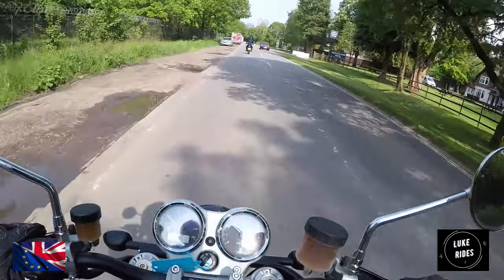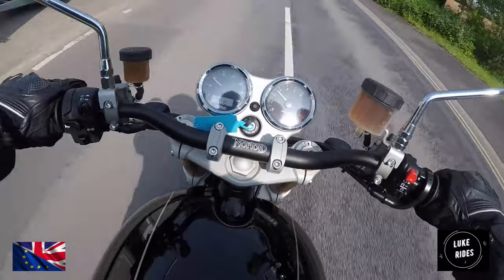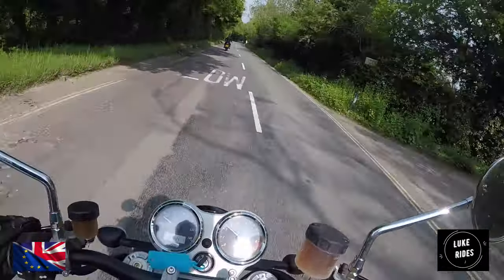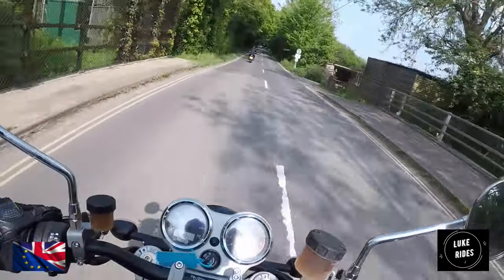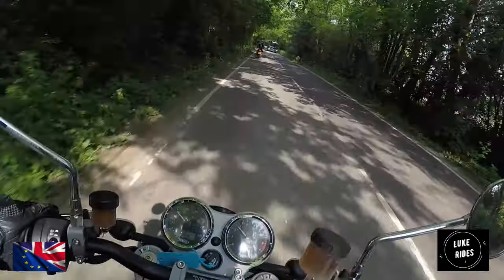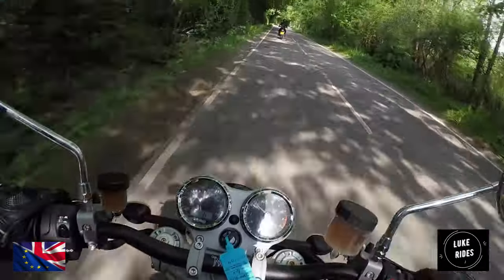Halogen light, standard indicators, so no LED. At night the headlight should be pretty good, but it's not LED, so it will do what a halogen light does. Will you get noticed on this? Yes, because it's got the beautiful classic hark back to the naked bike, and the way that Norton have sculpted the back end as well. So on all angles, it's a good looking naked bike from the past.